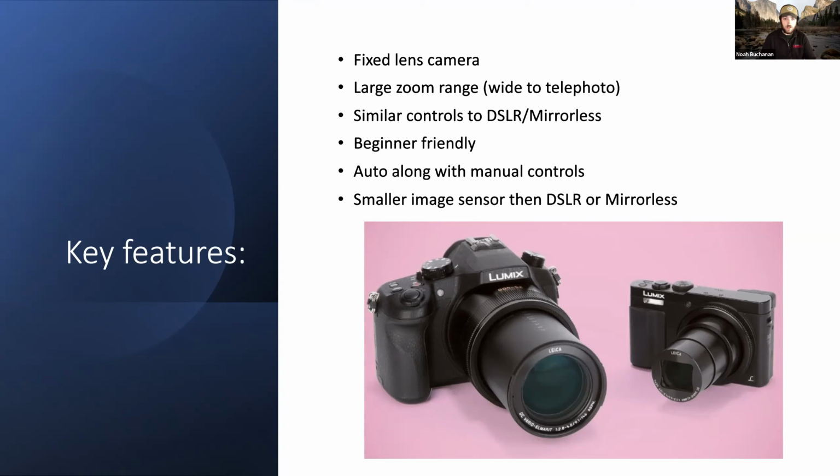fixed lens. And typically that fixed lens has a pretty wide zoom range, from very wide angle to super telephoto in some cases. So you have a huge range of focal lengths to work with, and it will vary from camera model to camera model how large that range actually is. But typically it's going to be a larger zoom range than your average lens for your DSLR or for your mirrorless camera.